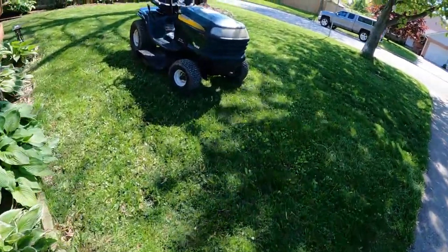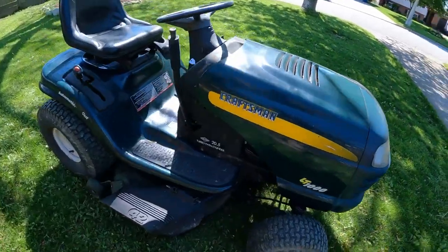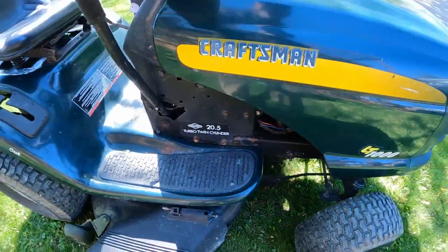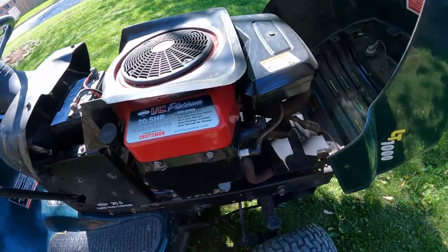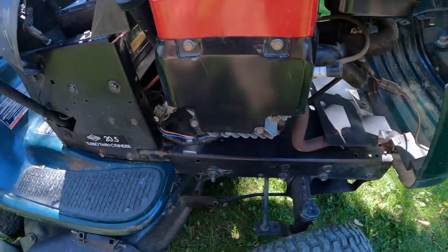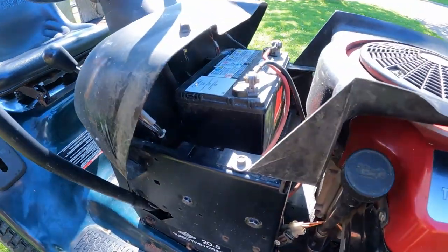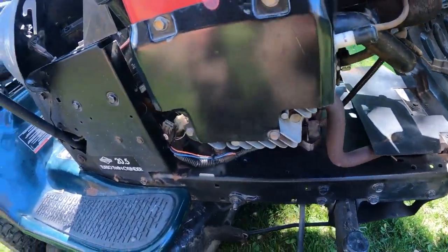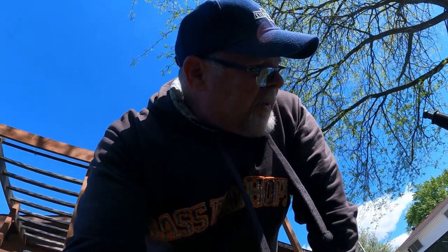Alright guys, here's what we ended up with. A Craftsman LT1000. It is a 20.5 horsepower Briggs & Stratton mower. Very clean. New plugs, oil's changed. New battery. Everything looks like it's ready to go. It may or may not need a muffler. We can figure that out. But we can't take this thing over there in a dirty condition, so we're gonna throw a coat of wax on the old girl and see if we can shine her up just a little bit. And then I'll tell you all about it.